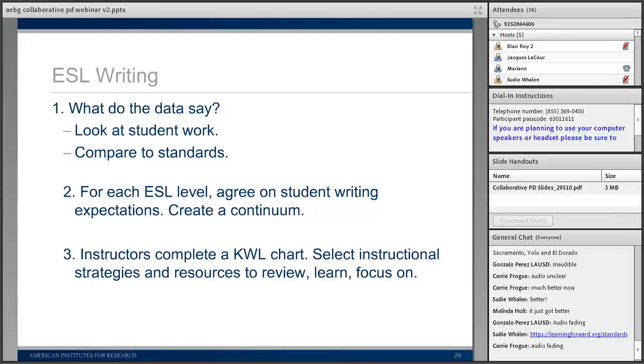So you look at the data, and you look at any quantitative data you have, you look at student work, compare that to standards, and then for each level, and again, we're talking about writing now, you would agree on student writing expectations, and you would create a continuum. The continuum would be a set of skills from the lowest proficiency level to the highest proficiency level, and it would show student learning expectations from one level to another, building to the ultimate set of skills that you want students to leave with when they exit the program or transition to a next level program.